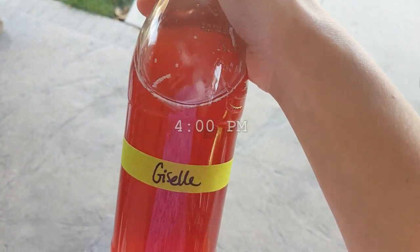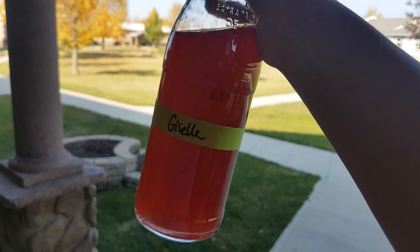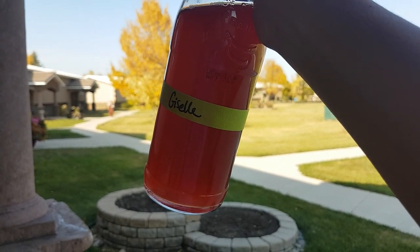I always like to have a fresh bottle of kefir in my cookweek. It is so nice, especially in the kitchen when I'm cooking. Makes it a little bit better. Ooh, I like the leaves in the background.